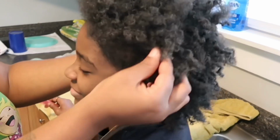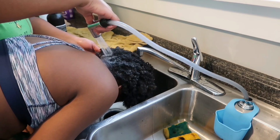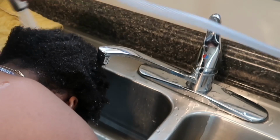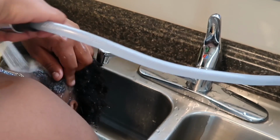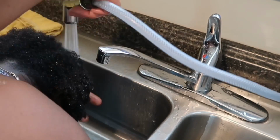Y'all remember when she had the dreads, right? No more dreads. Now, a lot of y'all may not know or may remember, but I know my OG beauties remember when Promise had dreads. She had them black, then she turned them blonde, then she turned them red, then she decided she wanted to cut them off. Oh my God.